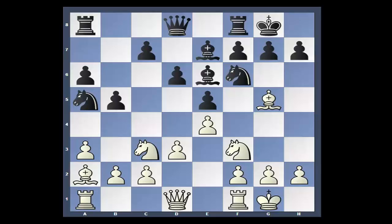Bishop g5, c5, b4. I've got my Fritz 13 computer on off screen. It's just about dead even right now. So I think black's done well on move 12 for white, and black already has equality.